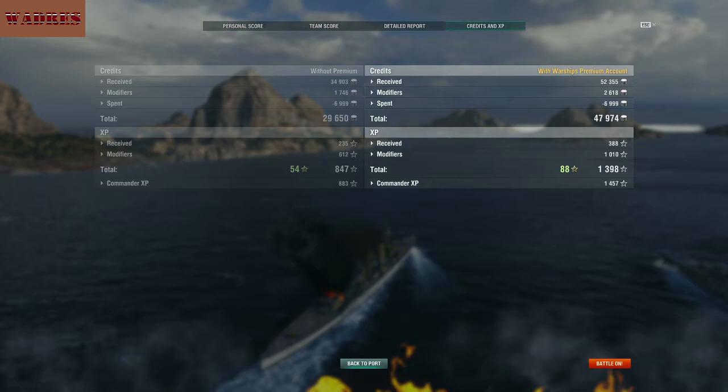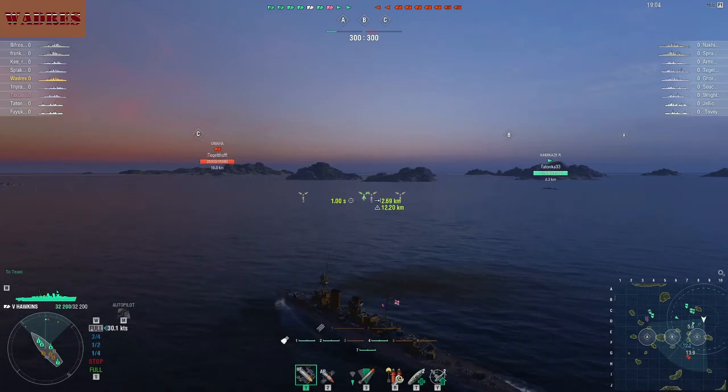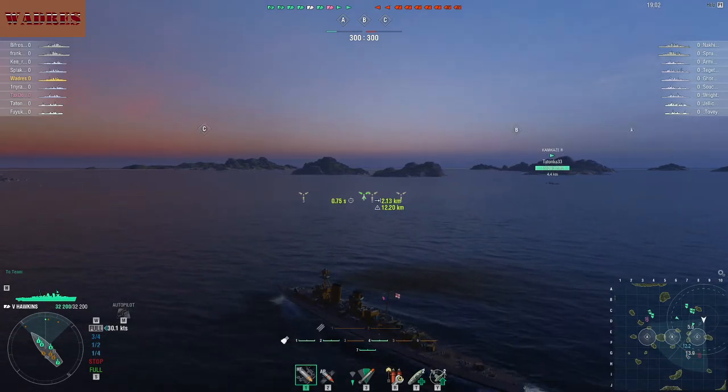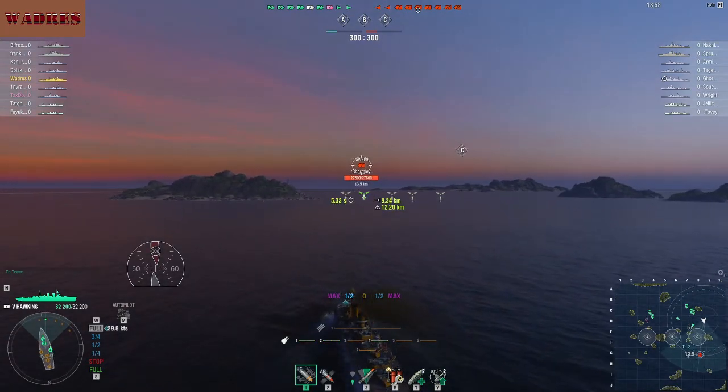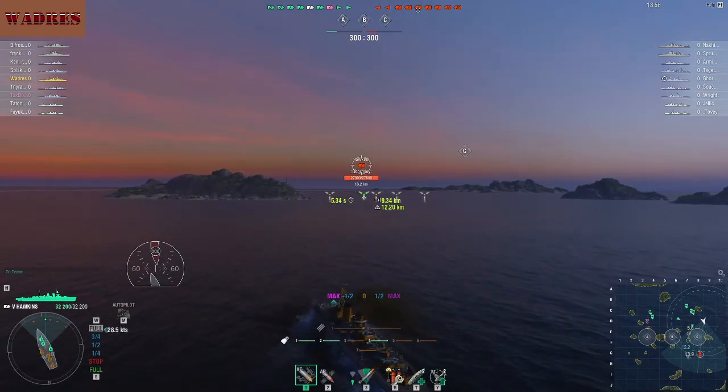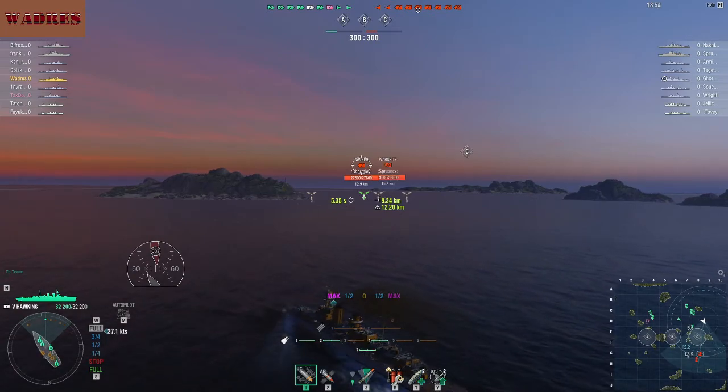You're really going to be good in this ship, provided you don't go and make a whole hell of a lot of mistakes, like showing broadside to a battleship, or showing that nice flat broadside to other cruisers. As long as you stay angled, use your armor effectively, this ship will last you and serve you very, very well.